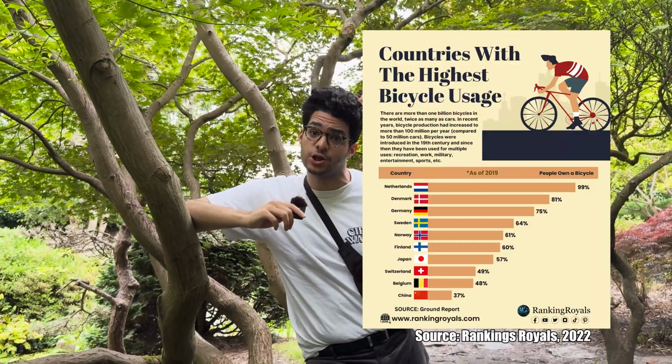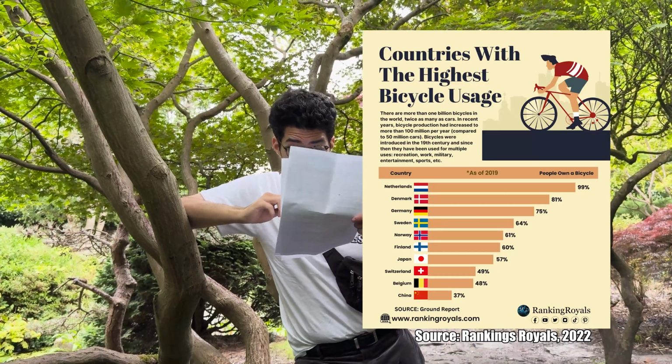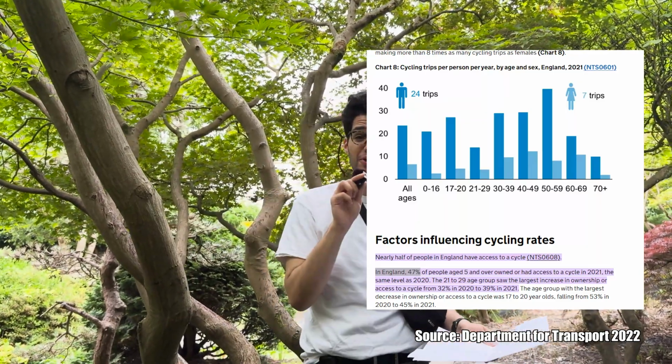So I think we need to increase the size of all our cycle lanes to be the same as the Netherlands. Bikes in the Netherlands come second nature. 99% of all residents actually own a bike in comparison to the UK, where that number is 47%. We've got a bloody way to go, don't we?